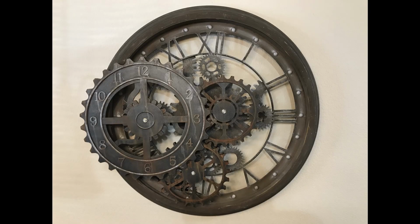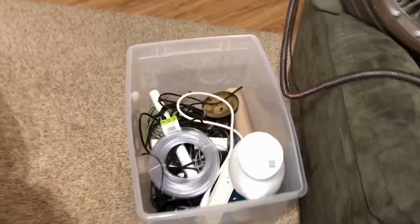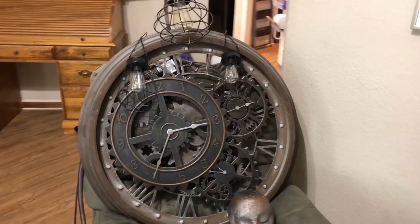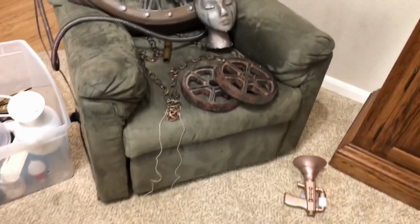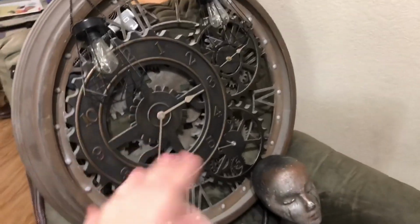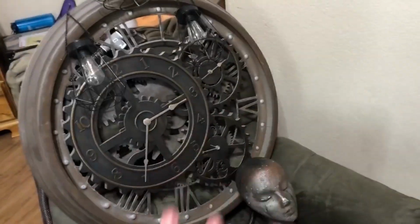So I grabbed this old clock from a project I never finished and a bucket full of just cords and all kinds of stuff and threw together the most unprofessional pitch. Okay, so here's my unprofessional pitch video. So right back here, we've got this giant clock. It actually does work, but I'm going to redo everything on it.